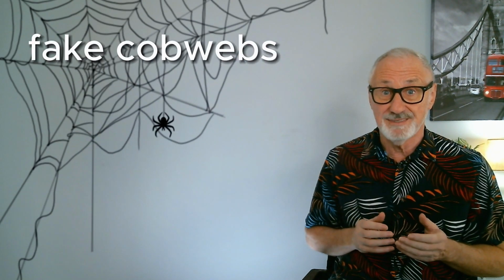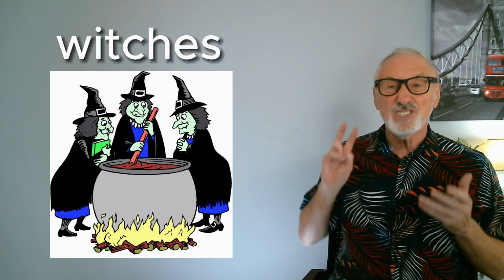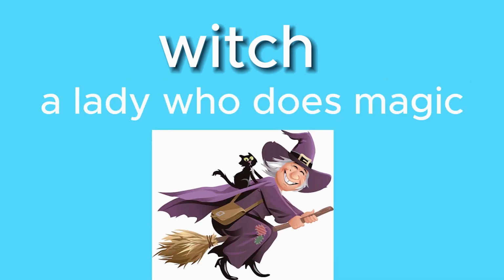Another thing people put around the house to make it scary are fake cobwebs. And of course, witches. The word witch has two usual meanings. It depends on how you spell it. The first one, which is spelt like this, is a sort of choice. Which do you prefer, tea or coffee? But this witch is a lady who does magic.